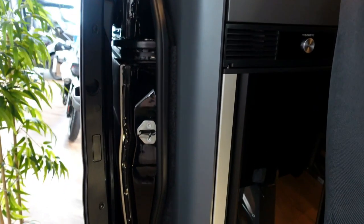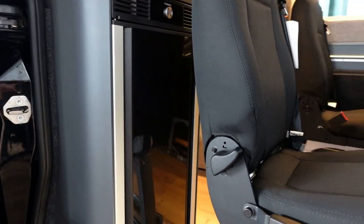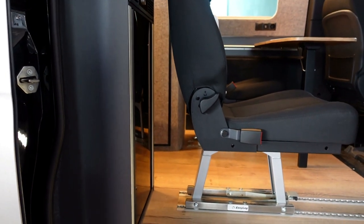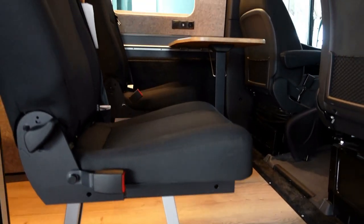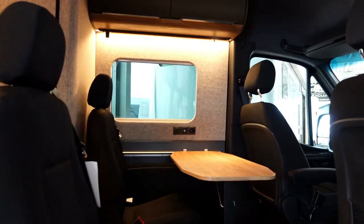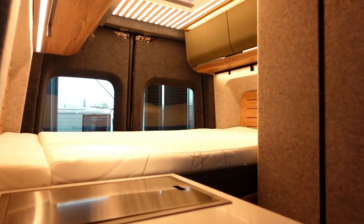Got a Dometic fridge just down here, twin opener. So these are the rear passenger seats that are all belted and all secure to the ground. Move them wherever you want on the adjustment. That's just a little overview of the Wild Boar. They've got the transverse bed at the back.